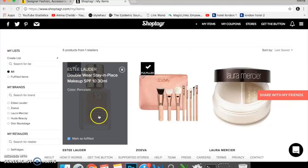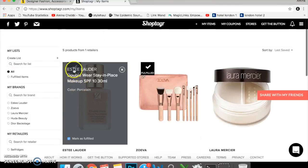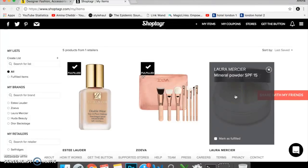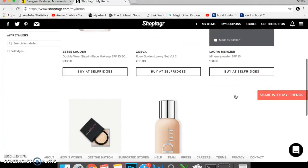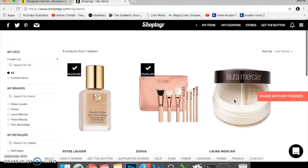So my Estee Lauder Doublewear is something that I buy on a regular basis. So I have already ticked that because I have received it, and that's what I'm gonna show you in my haul today. And the Laura Mercier Powder is something that I buy on a regular basis too. So I always keep that in my account. So whenever I wanna buy it, I just press notify so it can notify me for my shade or notify me if it's gone down in sale or anything like that. Yeah, it's really straightforward, guys.